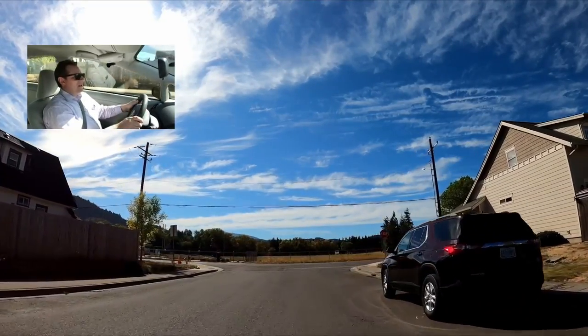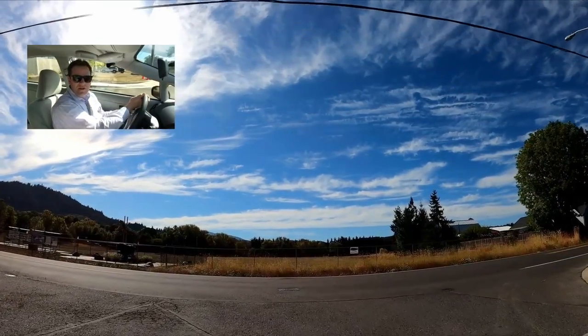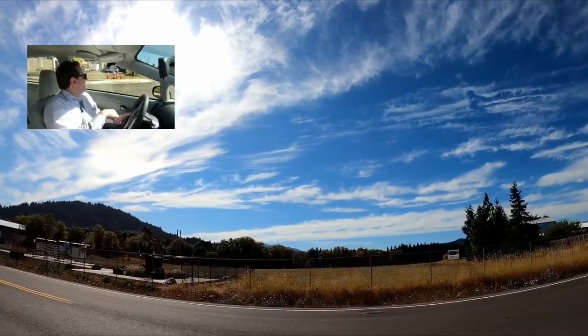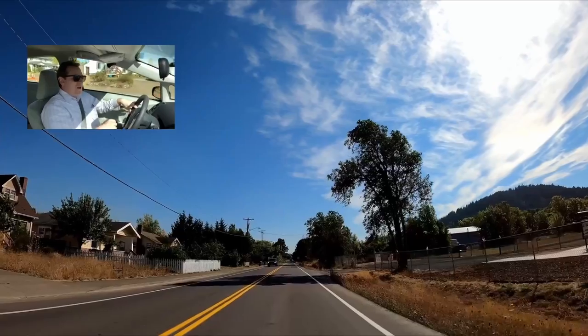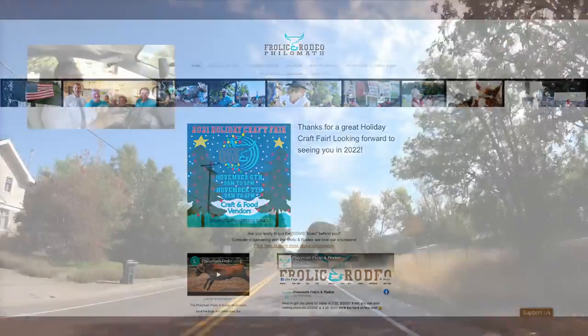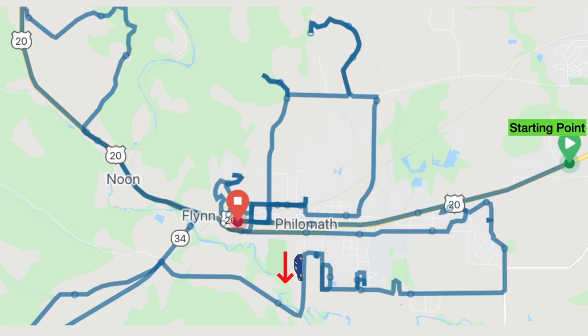As we get closer to 13th right here, you can see that there are some older, charming homes right on 13th. Not sure if you got a good view of that or not, but you will in a moment. And off to the right as we make this turn, pretty sure we're scooting right by the Philomath Frolic and Rodeo area, which is a big attraction in town that I have never managed to go to.